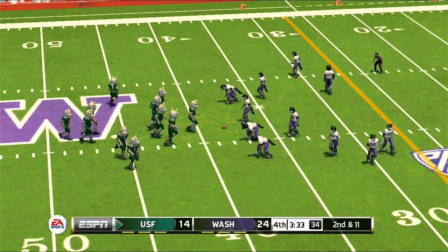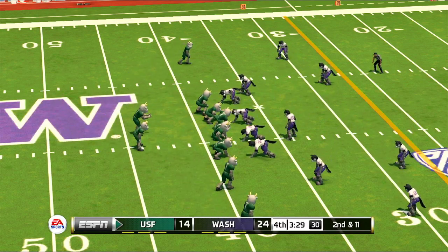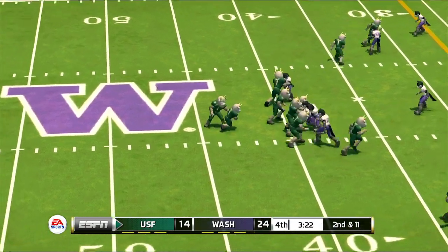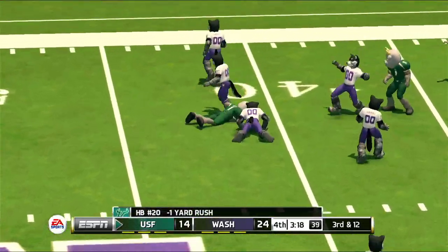Second and 11 coming up now. Ball on the 38. Ready. Check. On the ground, inside. And he's taken down at the 39.